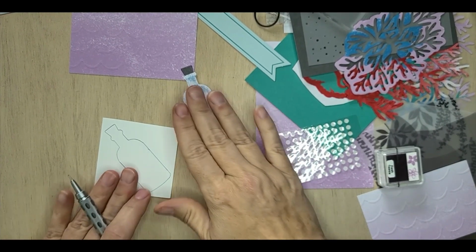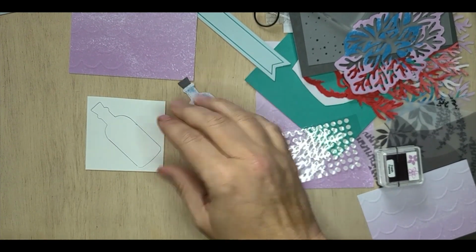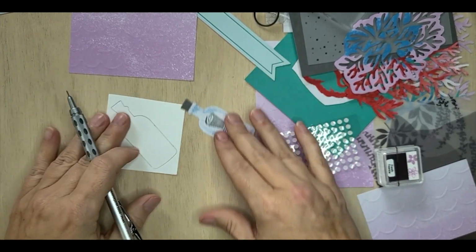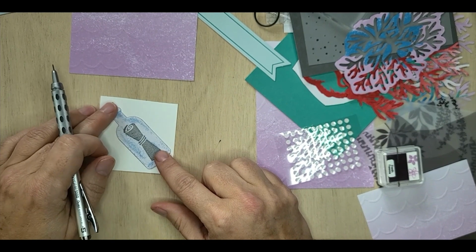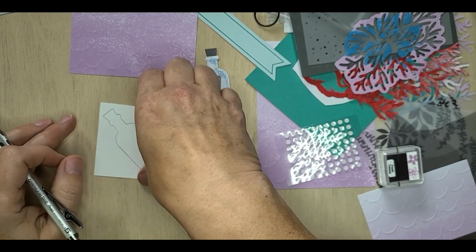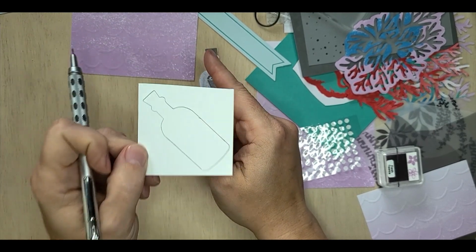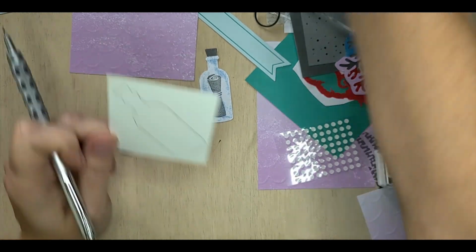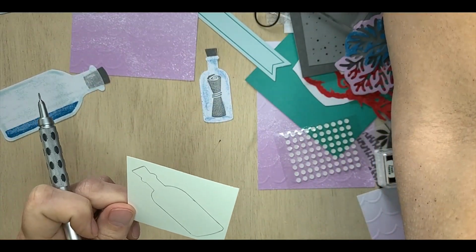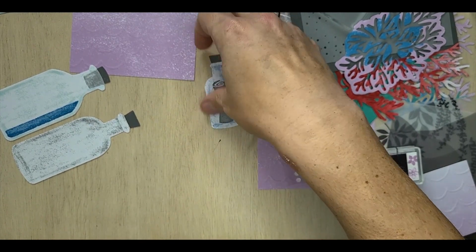All right, I'm working on some other fun things. I've decided I love these bottles so much that I am going to try making my own. So I just took a mechanical pencil and I took the smallest one. This is a piece of scrap white. I outlined it. If you have a cutter, you could use your Brother cutter to cut these out, and you could make all three sizes. There's this very large one, this tiny bit different shape one, and then the small one.